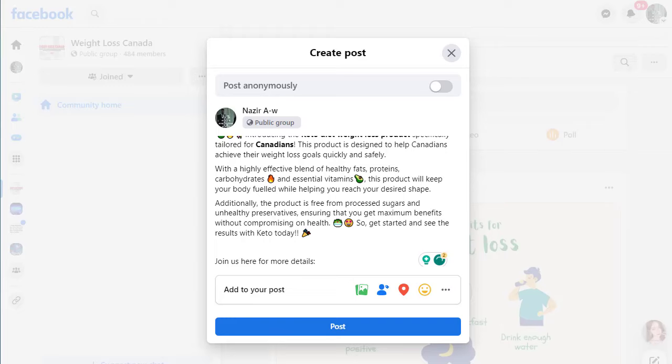For example, I'm just posting my link inside of this. Let me post it right here. Okay, I have posted it. You can simply close the preview. Once you close the preview, you can add the image.